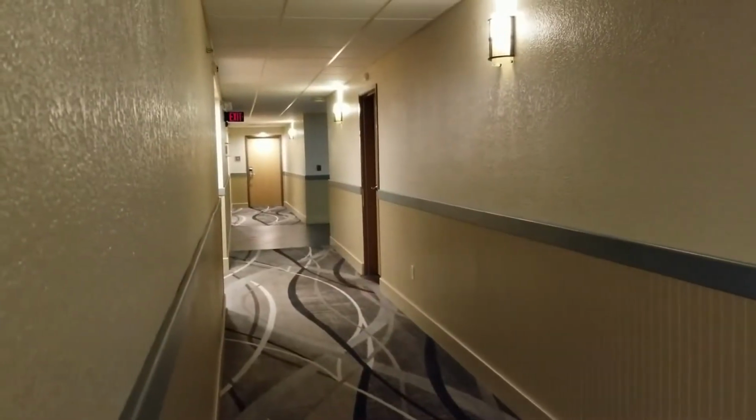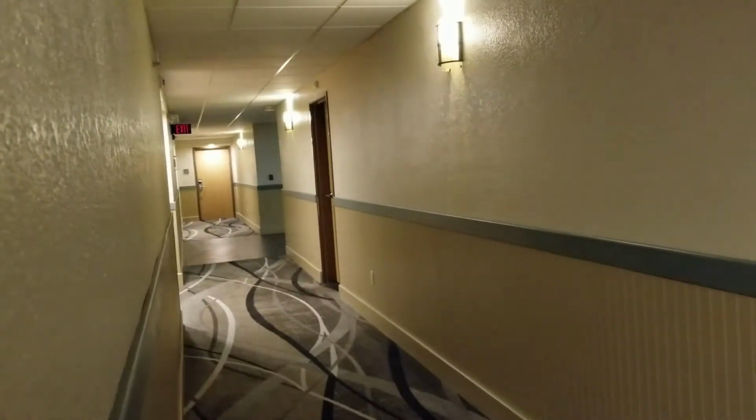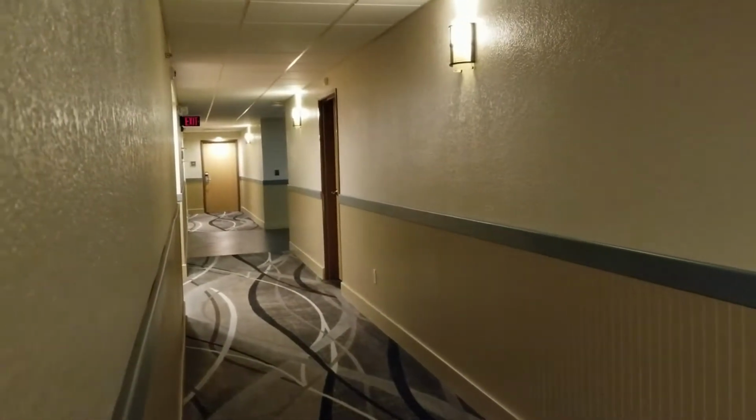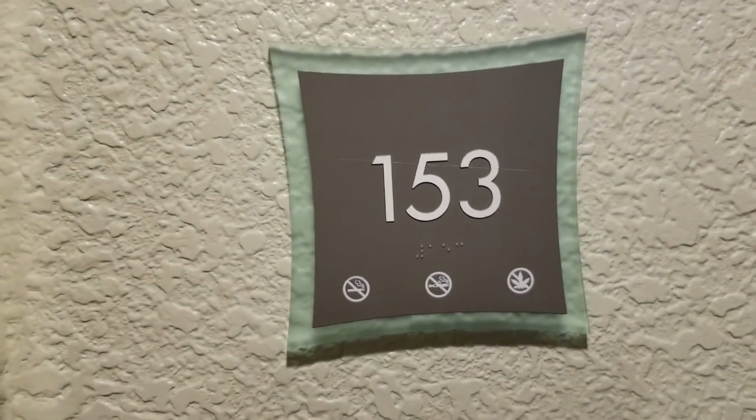I'm going to start out in the hallway. Okay, we came from that way, and down there on the right is the door to outside to the parking lot, and there's an elevator, but we're on the first floor. This is the hallway. The carpet is brand new. The whole place smells new. It smells freshly painted. We're in room 153.